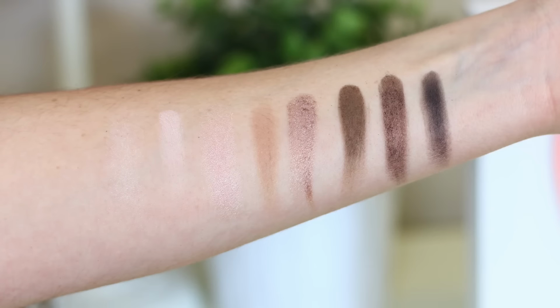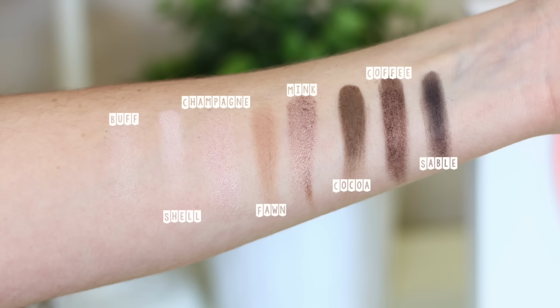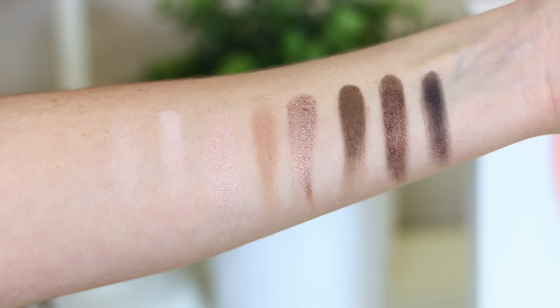iridescence to it. And lastly, your darkest shade in here is called Sable, and in the pan it does look like it's a black, but it's a really deep brown. Is it the best deep brown I've ever found? No, but I definitely think for the drugstore that it's really, really nice. It's also matte, which I love for dark shades, and it is a little bit more cooler than that second to last one, which was called Coffee.